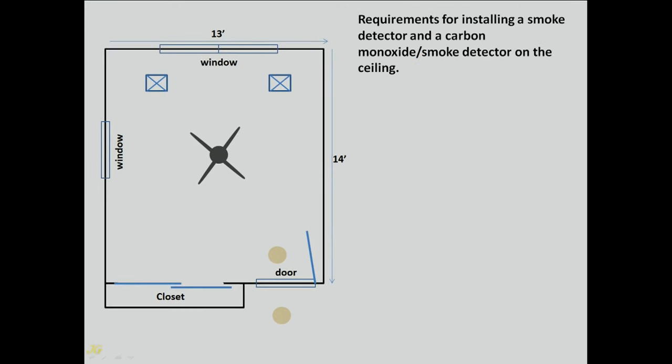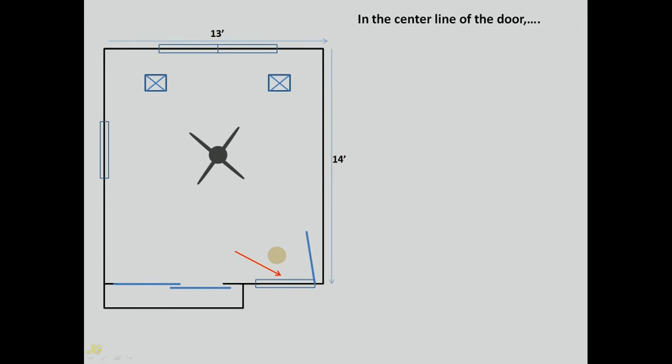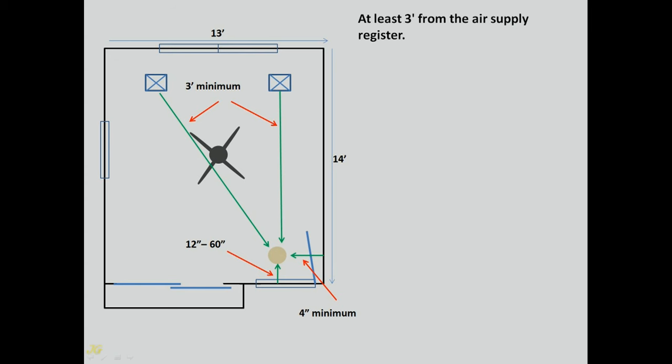Requirements for installing a smoke detector and a carbon monoxide, smoke detector on the ceiling. The smoke detector in the bedroom shall be installed in the center line of the door. No closer than 12 inches and no more than 60 inches from the door. At least 4 inches from the wall. At least 3 feet from the air supply register. Minimum 3 feet from the nearest point of the fan blades.